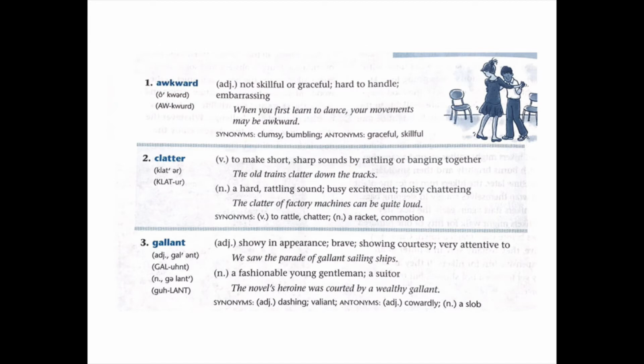Number 3 is gallant. It's an adjective that means showy in appearance, or brave, or showing courtesy, or very attentive to. The most common use of gallant as an adjective is either brave or showing courtesy. We saw the parade of gallant sailing ships. Of course, that's an example of a sentence that doesn't use the most common form of the adjective.